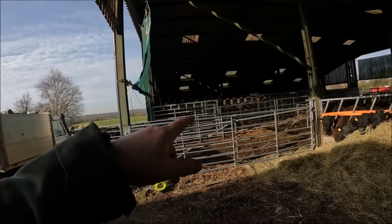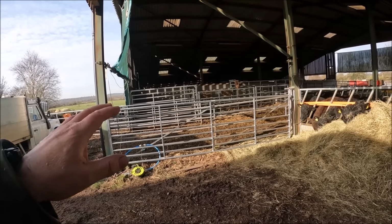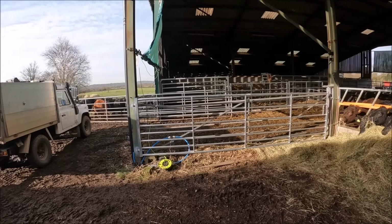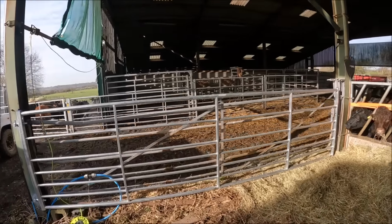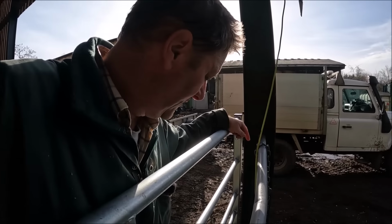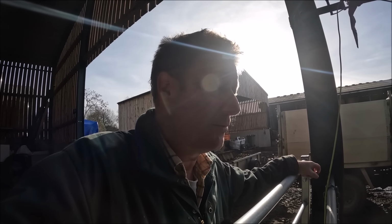Not gone quite to plan. I mean, it will still work. I can still do what I want to do. But look at it now, I might, for the time being, just leave that gate where it is. And when we want to move these cattle, I could just close that round and just take that one out. There's only a couple of chains to take that out. It's just not quite what I wanted. Didn't quite work.